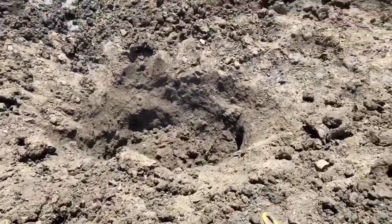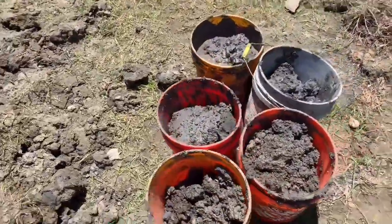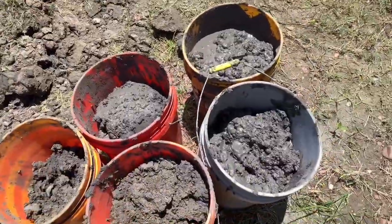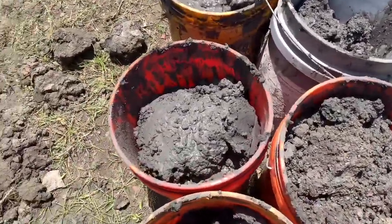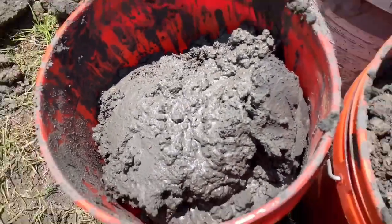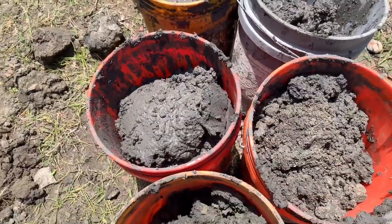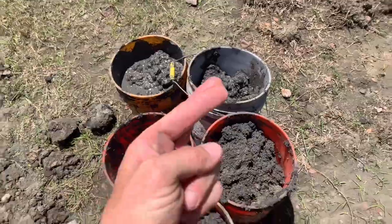Working on filling in the hole. Check out this gravel though. It looks like the exact same stuff when I got my 12 buckets and had 4 diamonds in it. And this is the same area where my 1 carat came from. So, fingers crossed.